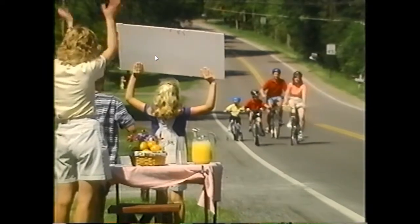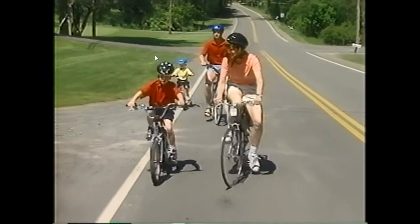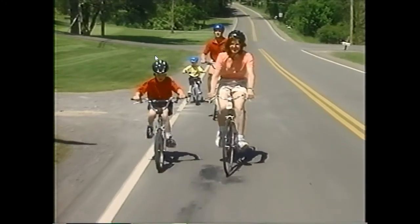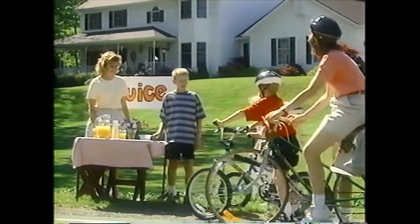Juice for sale! Juice for sale! Juice for sale! Mom, I'm thirsty. Can we stop and get something to drink? Juice for sale! Would you like a drink? Sure.